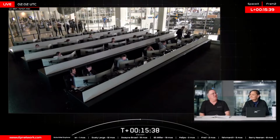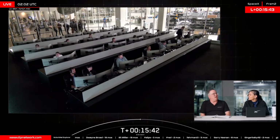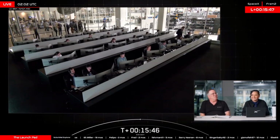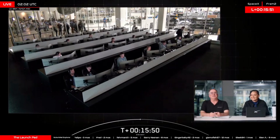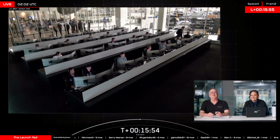Yeah, I stand corrected. They can't look through the window yet. And we've got confirmation on a back net that the nose cone is open. So another major milestone on the mission. So overall, what can we say? The Fram 2 crew, they're now in orbit.